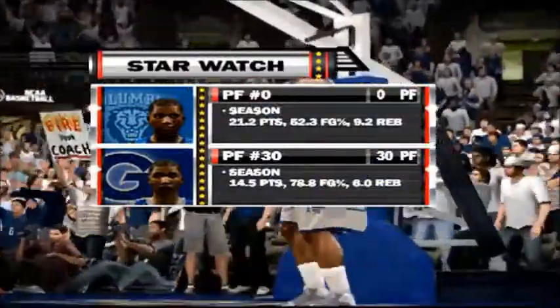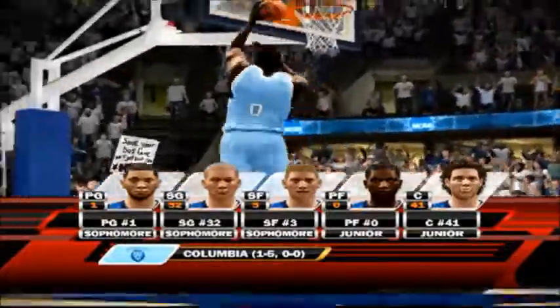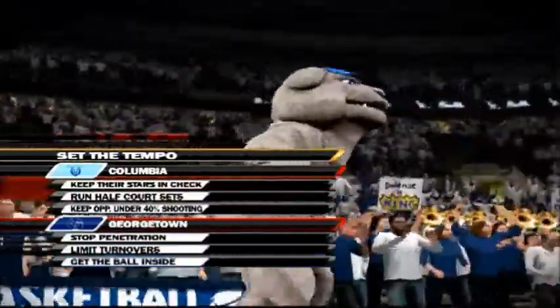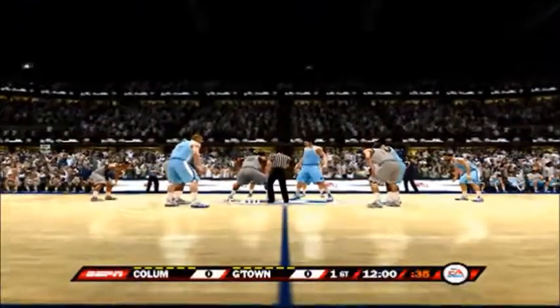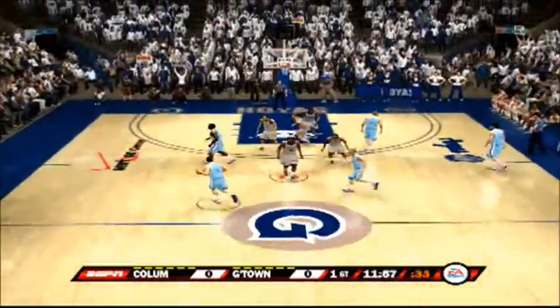And, of course, we look here at our Star Watch. And, of course, here's our starting lineup. The starting five, these kids are the Jones Centers. Coach expects them to set the tone as soon as the ball is tossed up. And it's time for the tip-off. And they tip-off here in the first.